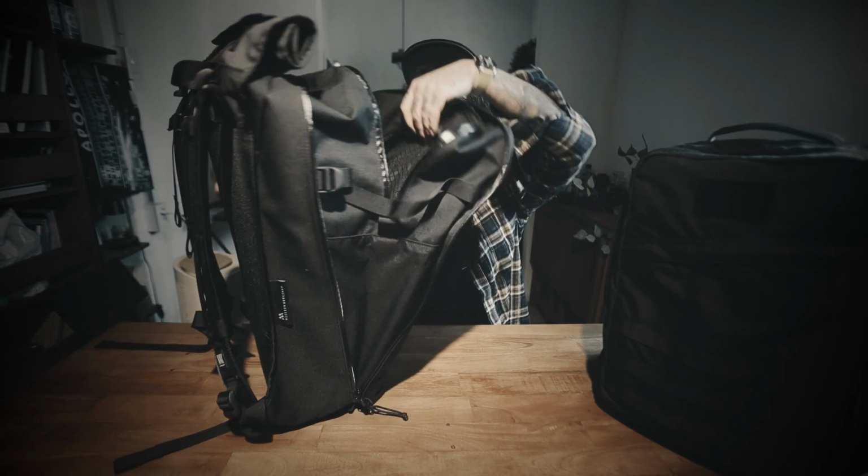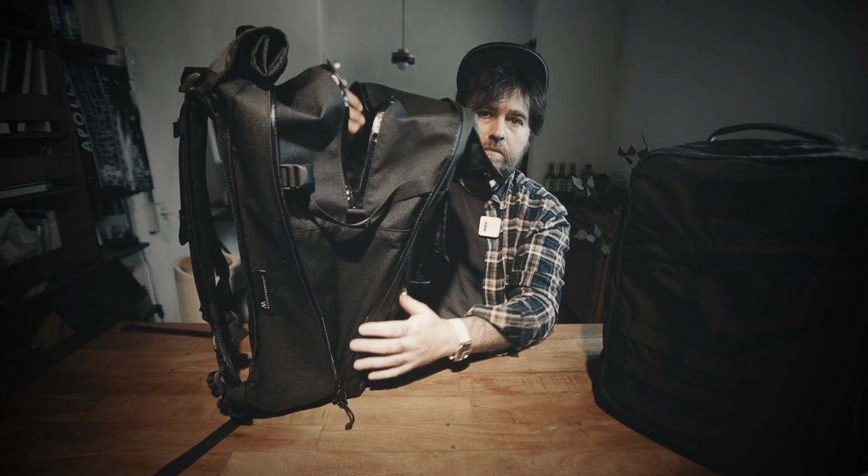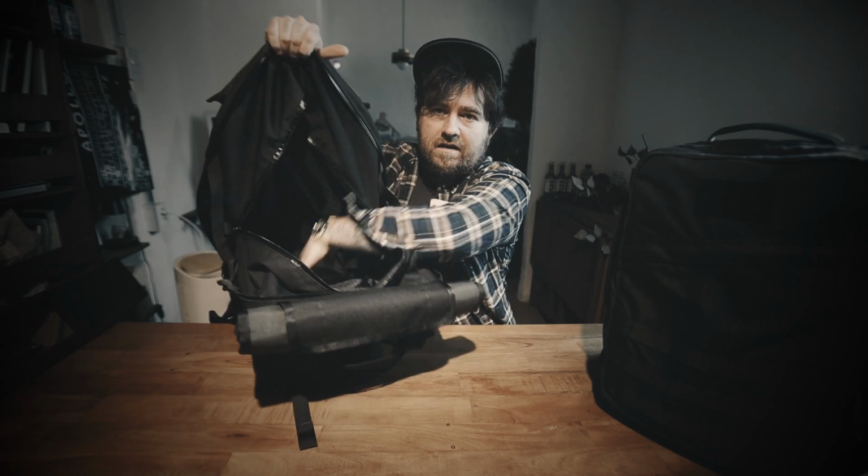She's happy I'm gone. So the party trick is that it completely unzips with this number 8 YKK zipper. I kind of wish it was a number 10, to be honest, considering how much load it's carrying, but it opens up to this gaping maw of a hole that looks like this.